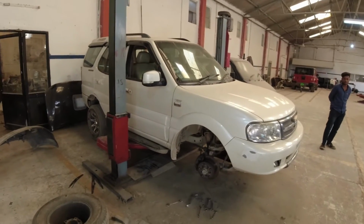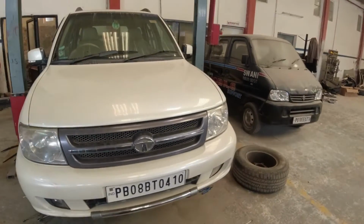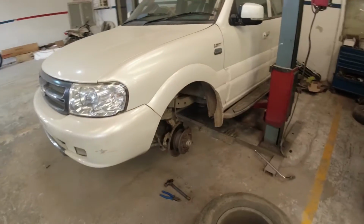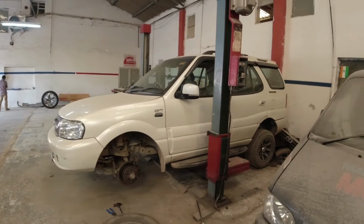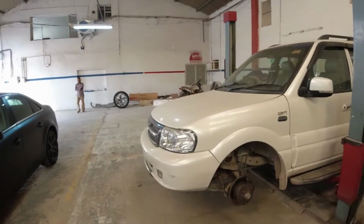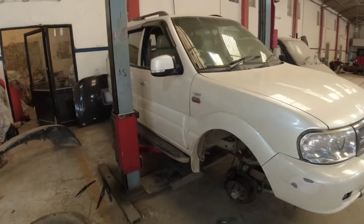So this is the Safari Tycor with us. This is for suspension work and servicing and some maintenance work. So we're doing servicing on this, and plus it has some suspension issues, which we are also sorting out. So we start the work on the Safari, and we'll make sure that by the time we deliver the car, it should look perfect and should be perfect. So taking care of the car personally, as always.